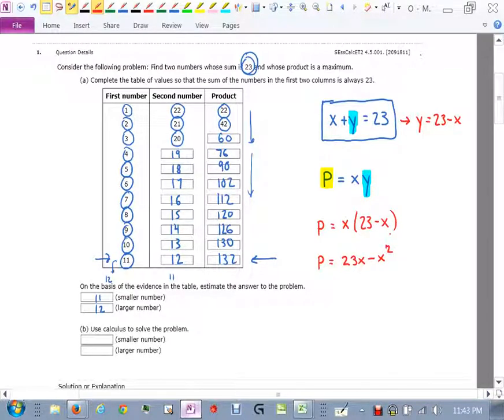Now all you have to do is give me x, which would be one of the numbers, right? We could have called, like over here, our first number x, our second number y. You give me just one of those numbers, and I should be able to tell you what the product is. Now, since I can do that, my P is now a function of one variable, so I say P is a function of x.